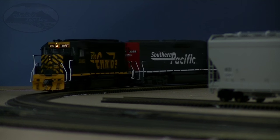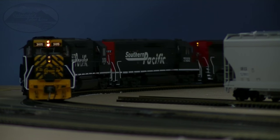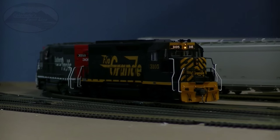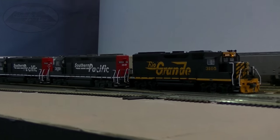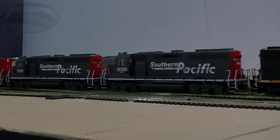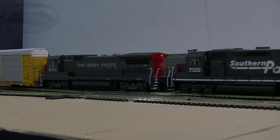Here we catch a southbound Union Pacific auto train as it makes its way through Denver in preparation for heading over the joint line. The lead unit, number 3105, was built for the Rio Grande in 1972 and has survived both the Southern Pacific and Union Pacific mergers still intact with its original paint. However, it'll soon be renumbered to Union Pacific 5259.